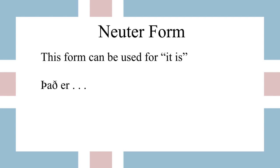Now, the neuter form can be used mainly to say it is, það, so we would say það gult, it is yellow. It's a very general statement about what the speaker is seeing. You can also say það heilt, it is all in one piece. Það grænt, it is green. Það blátt, it is blue.